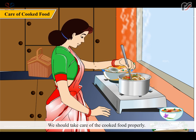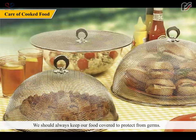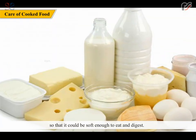We should take care of the cooked food properly. Let me tell you how. We should always keep our food covered to protect from germs. The food should be cooked properly for sufficient time so that it could be soft enough to eat and digest.